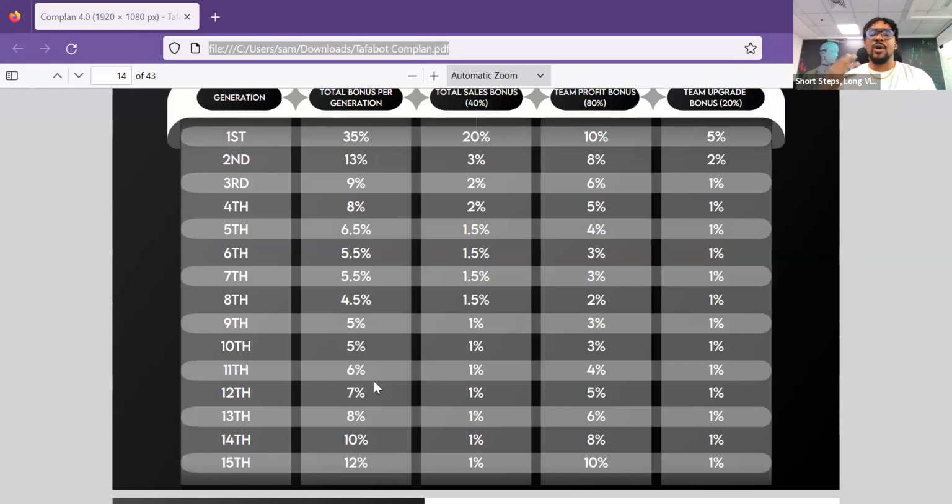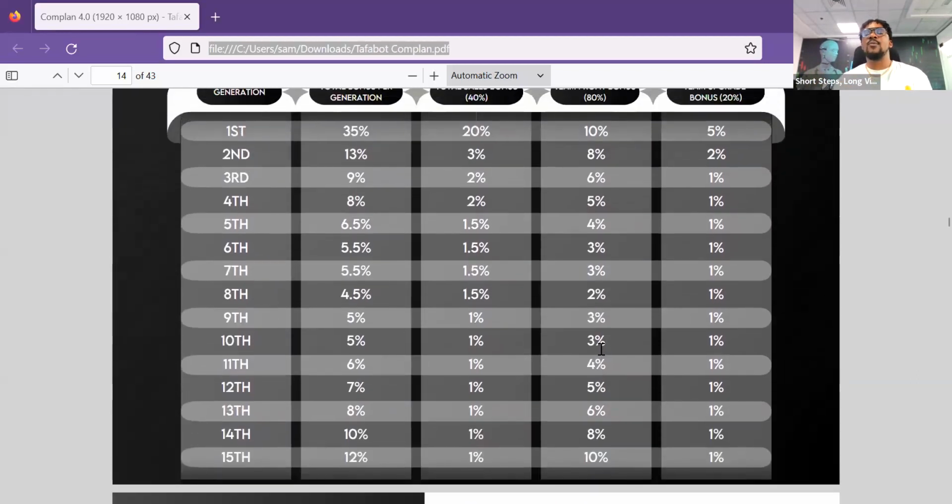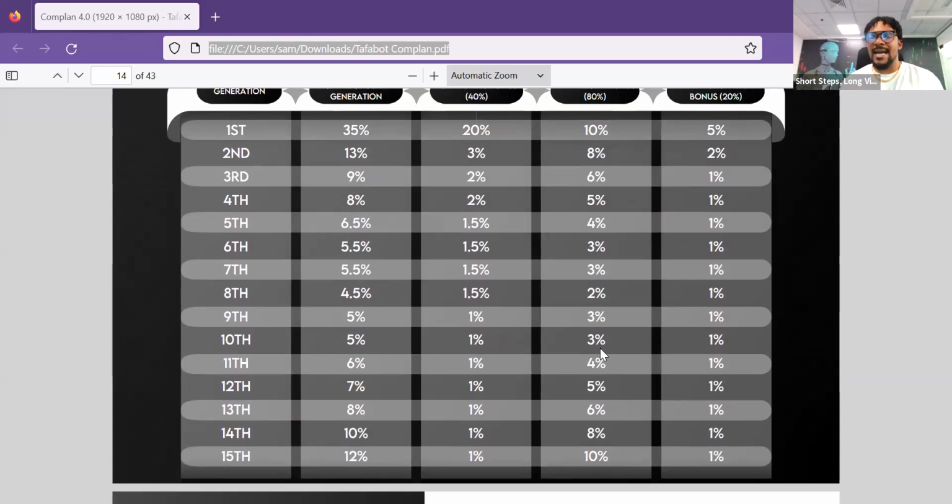Now, this even becomes better when you're using Tafabot like every other user. When you make a profit, you pay the gas fee, which is 10%, to Tafabot. We're also going to take 80% of that amount that you paid to Tafabot and distribute it. So on your 1st level, for everyone using Tafabot referred by you, if they make a profit, you're going to get 10% of the gas commission that they paid to Tafabot. Now, this goes on to your 2nd level, your 3rd level, up to your 15th level. And we're giving out a total of 80% of that money that comes to Tafabot back to you.